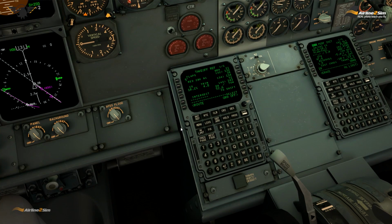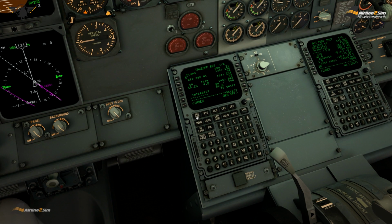Go back to your INIT REF page just to check we've put everything in. Okay, so cruise CG is a bit low. It's not normally that low. Let's put about 17 in the cruise CG. So you put slash. Yeah, like with the other page. If I go slash 17, let's say. 17. Okay, invalid entry. Doesn't like that. Maybe it's the way it's been loaded. I don't know how it's been loaded.